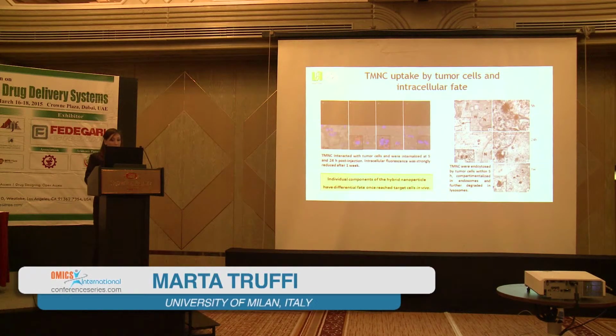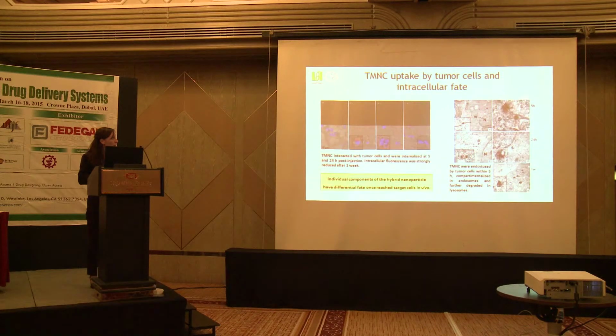Electron microscope images confirmed that these nanoparticles are able to interact with the plasma membrane of tumor cells, and they revealed that they then enter an internalization process characterized by membrane invagination, compartmentalization of the nanoparticles within endosomes and then within lysosomes, indicating that the degradation process began within the 48 hours post-injection.